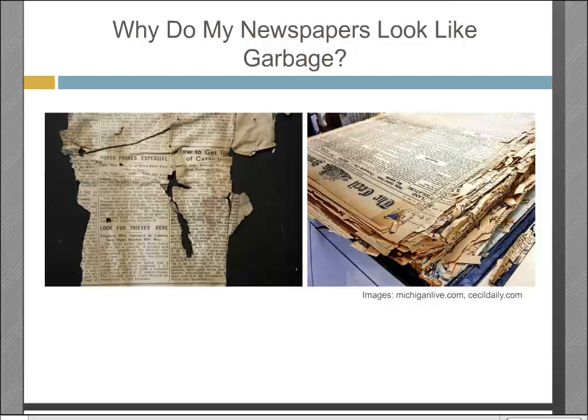Actually, let me rephrase that. It may partly be your fault, which we'll get to later, but newspapers are often doomed to a life of physical deterioration from the beginning, starting with the way that they're made. Most of the paper that we encounter in our collections is made with cellulose fibers. Up until the mid-19th century, the main source of cellulose in Western countries was cotton or linen rags, which are still used to this day to make rag paper.